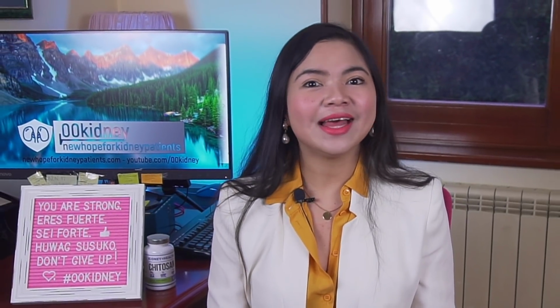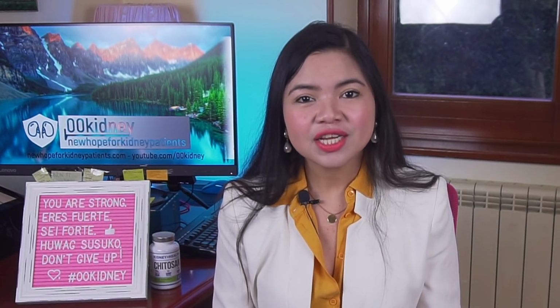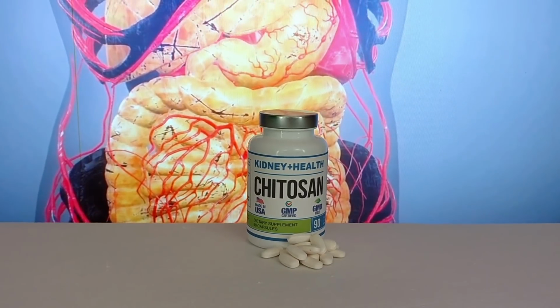Now, let's talk about the elephant in the room. Medications that need to be taken with meals. You will need to work with your doctor and adjust your medication scheduling to suit the consumption of this remedy. The safest way is to never take it within 2 hours of other supplements or medications because it could block their absorption too. However, during the treatment period, no clinically problematic symptoms were observed. Chitosan is safe for most people when taken by mouth for up to 12 months, according to studies.